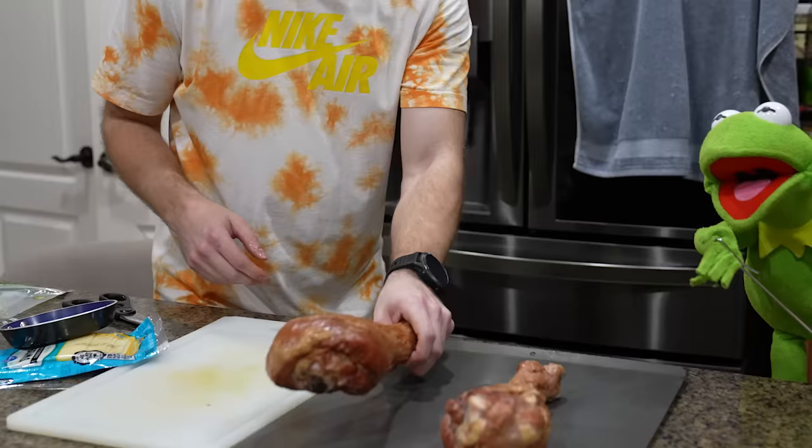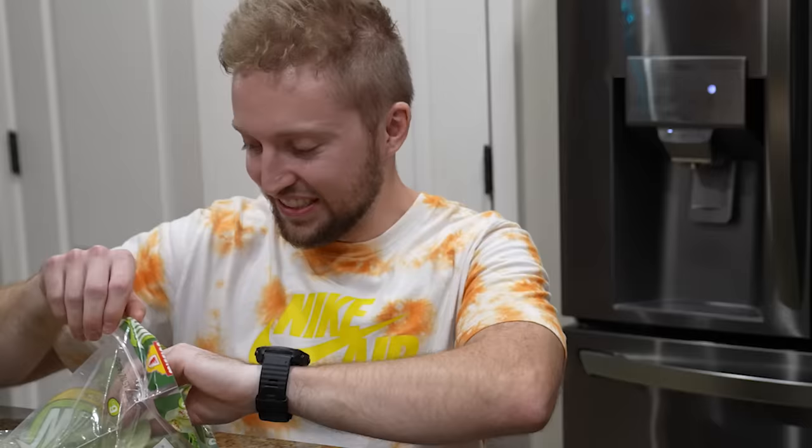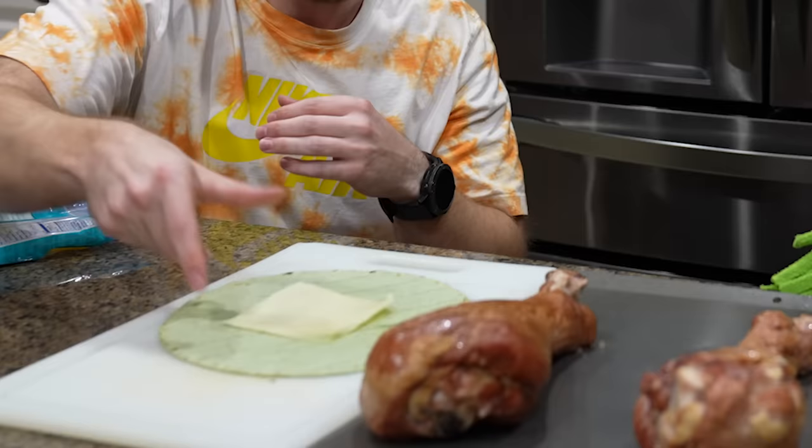Jesus. He's so meaty. Where'd the rest of his body go? Why is it just two legs? I have no idea. And this is his whole body cut in half. We gotta make a wrap out of this dude, all right? You okay with Swiss cheese? Yeah, Swiss is fine. All right, a single slice.